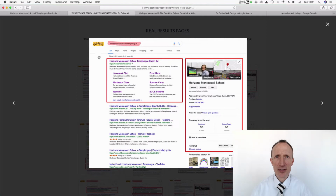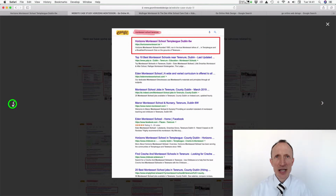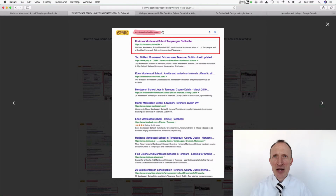So this says Horizons Montessori Temple Oak, and here is a snapshot of the results that are coming up for them. Here's a generic search term, Montessori School Temple Oak, and under it you see that they're appearing in the map results here, and also in what we call the organic listings here.